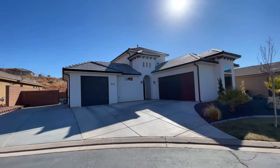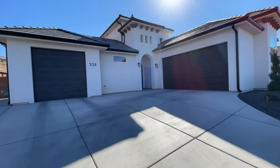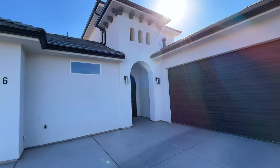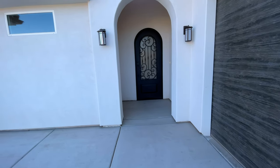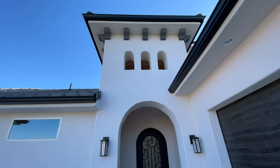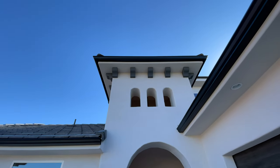So let's head inside and see what this property has to offer. As we walk up the driveway, it takes us through this arched entryway that looks kind of cool. The entryway is matched by three windows up above, with some beam-looking concrete fixtures.